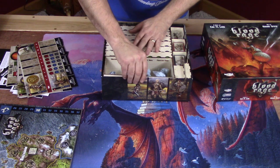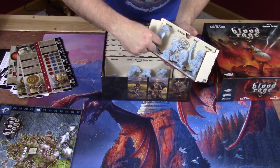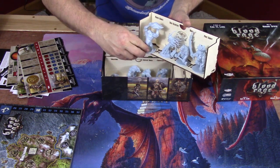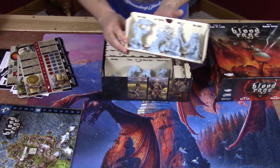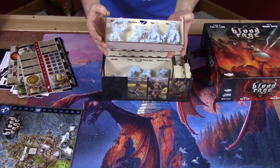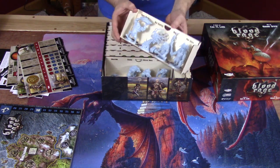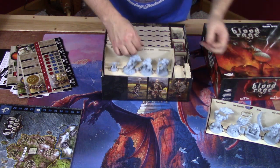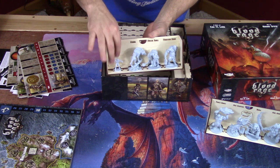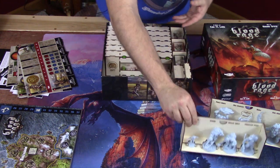You'll see here that the monsters all fit in a little tray. If you can see this, there's some little fingers right here, and the monsters just slip right into those fingers, and they're held securely. So if you have your monsters painted, which I don't have yet, they don't touch each other, and they handle very easily. Likewise, we've got some of our expansions from the Kickstarter of our monsters, again with the little fingers, the little Wolfman, but they come in there so cool.